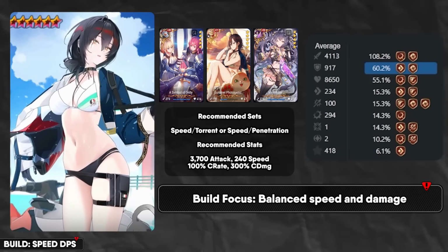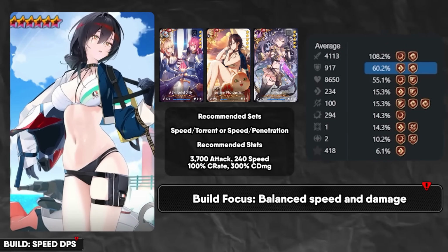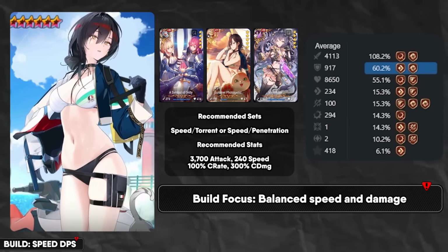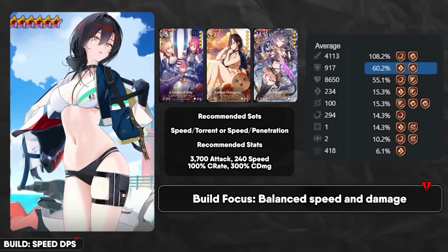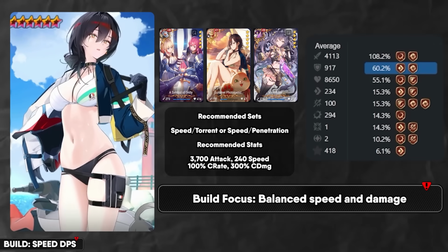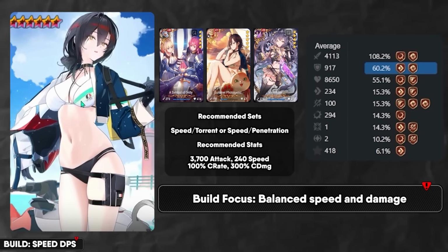Now she can also be built as a speed DPS, and this build focuses more on a balance between speed and damage output. Recommended gear here will include speed/torrent or even speed/pen, but for the right side main stats, you will be using crit damage main on your neck like before, an attack percent ring as usual, but this time you can opt for a pair of speed boots or attack percent if you need a little bit more damage.